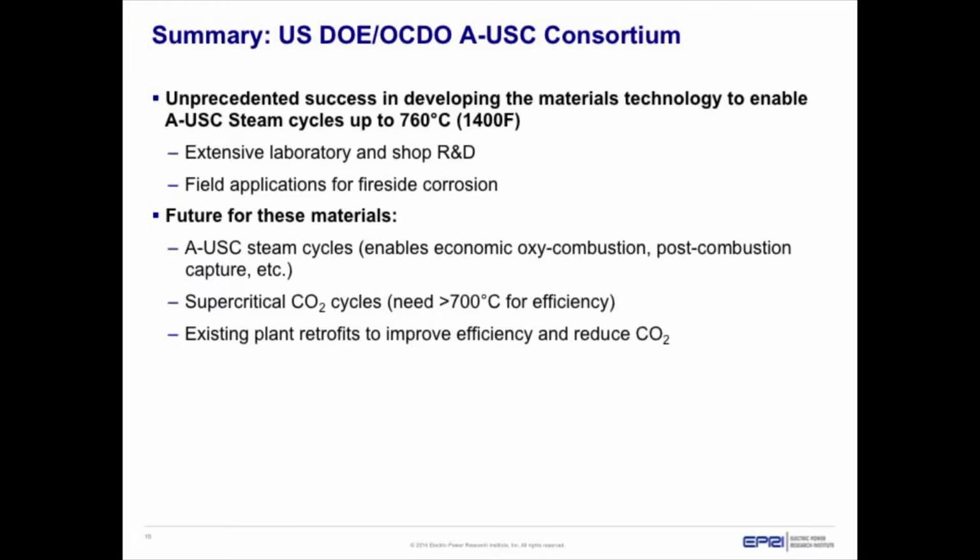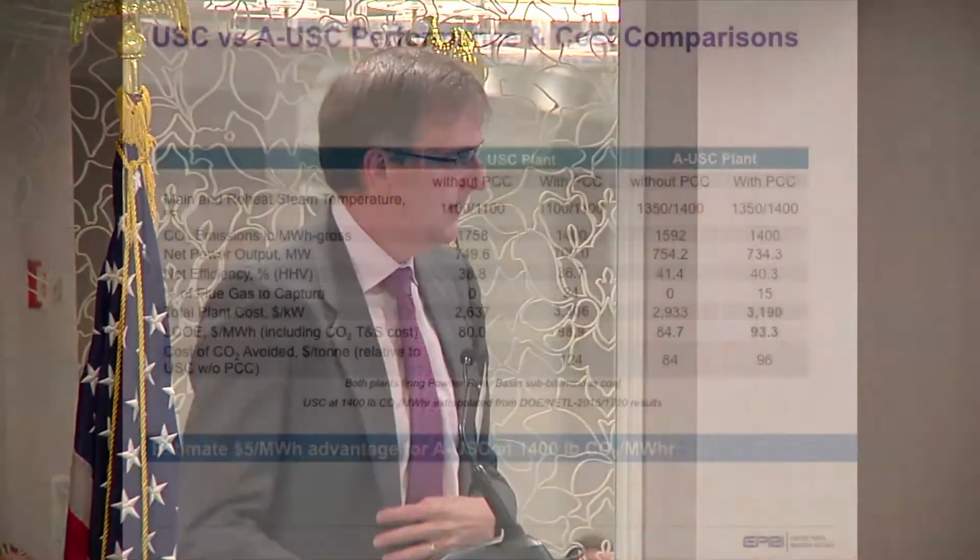They can also be used in supercritical CO2 cycles. Armin Cohen just talked about net power cycle. They are the largest user to date of Inconel 740, which is the other nickel-based alloy that was confirmed by this project. And Inconel 740 is made by Special Metals in Huntington, West Virginia. It's the only place in the world where you can get it. And we also believe that this technology could be helpful in retrofitting existing plants to allow them to improve their efficiencies and lower their CO2 emissions.